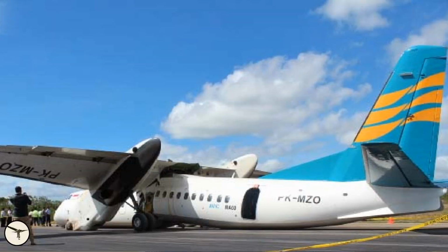It's said that any landing you can walk away from is a good landing. The occupants of this aircraft did indeed walk away, but some with difficulty. This is the story about Merpati Nusantara Airlines Flight 6517.